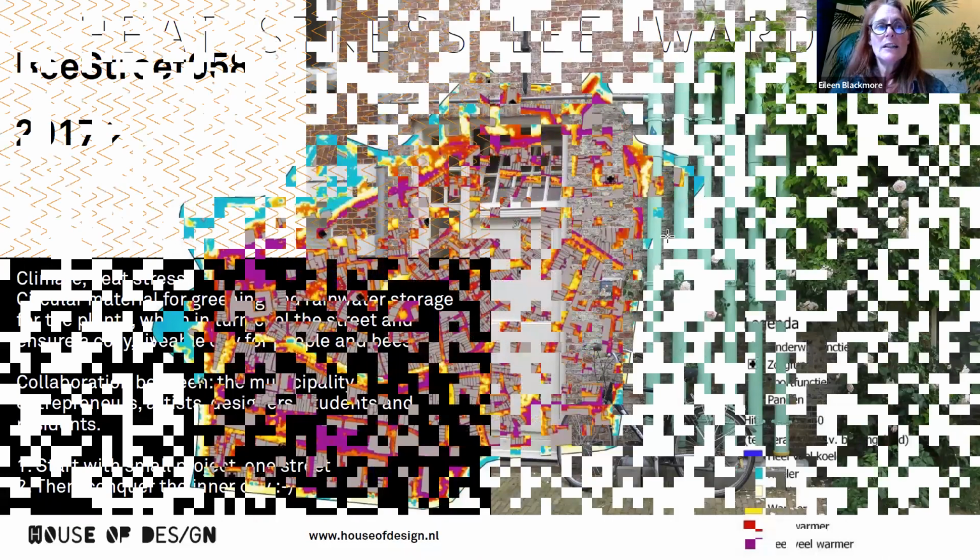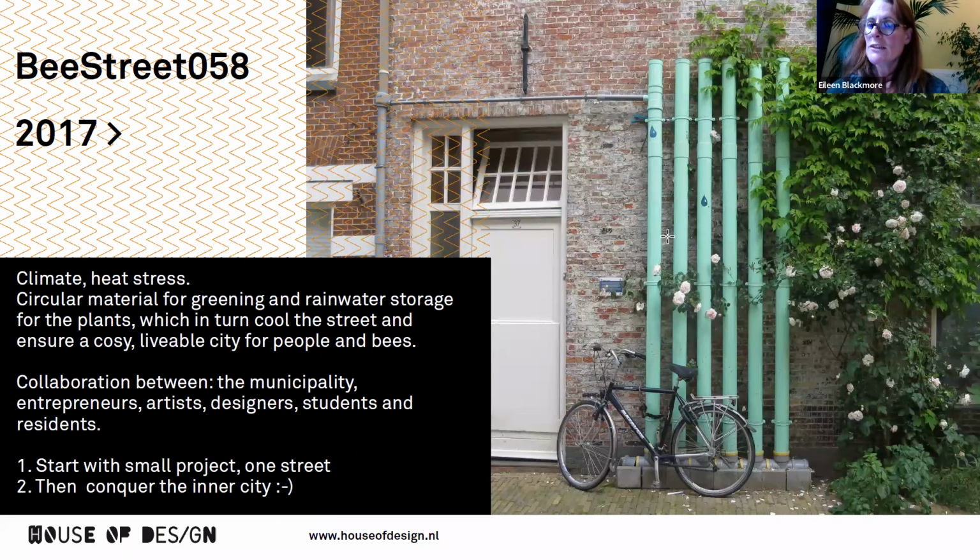So how we usually start is with a small project. So we started with one street in 2017 to make it more climate adaptive as a kind of pilot, but also as a showcase for the rest of the municipality. And now we are growing literally. So now it's the whole inner city that we are working on. And even now we're also looking at the industrial areas and also the living areas to finally do the whole of Leeuwarden.